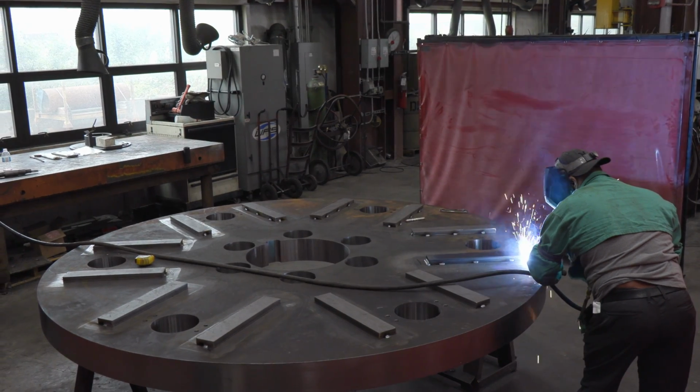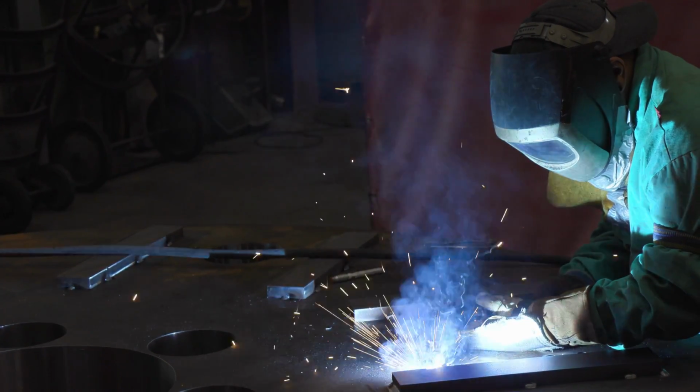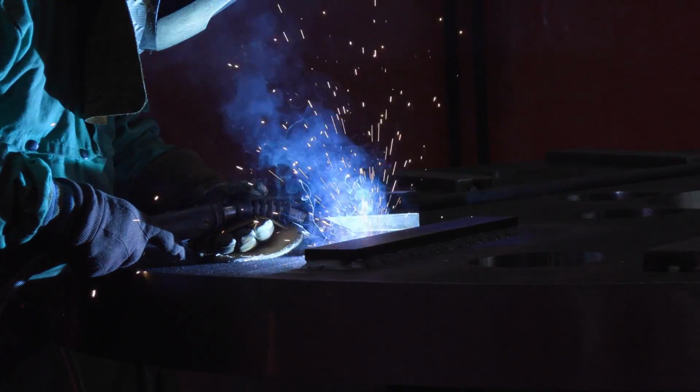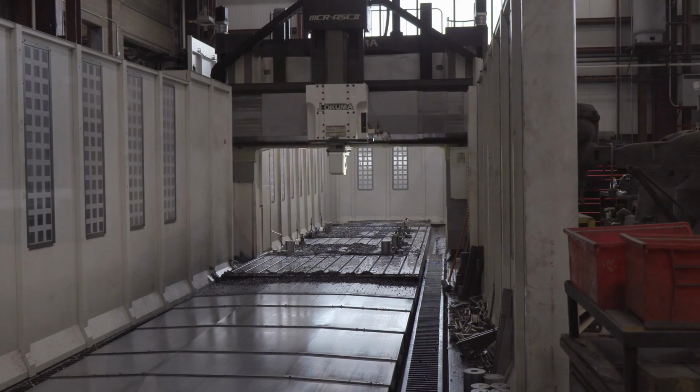We have up to 5 certified welders here in the facility. They are cross-trained, so as work influx changes, you'll see a welder go from a welder to a machinist back to a welder. Just depends on what our workflow is. But fabrication has probably been one of the largest growing parts of our company in the last 3 years.